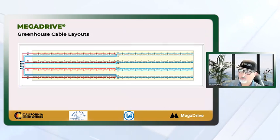This shows you how you can do a Mega Drive with a row that's too long for like a 200 foot row. We can do two Mega Drives on one row, where the first half of the row is one Mega Drive and the second half of the row is another Mega Drive. So there's really no limit in terms of how big the greenhouse is. The Mega Drive can accommodate that.